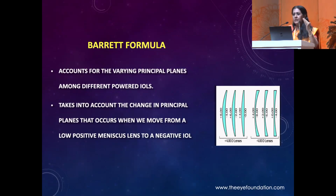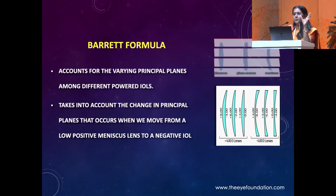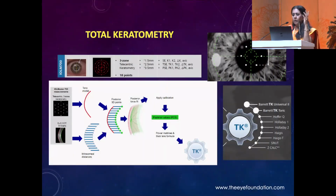However, an optimal surgical outcome is also mandated. It also takes into account the principal plane of the lens. That is, it could be a biconvex lens, an equiconvex lens, a plano-convex lens, or a meniscus lens if it is a high myope. Based on that, the principal plane of these lenses would differ. What is the principal plane of the lens? It is the distance from the endothelium to the central optical axis of the IOL sitting in the bag, and this kind of accuracy is possible with the Barrett Universal formula or the more recent formulas.